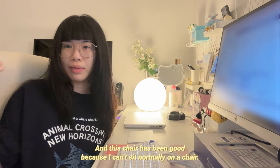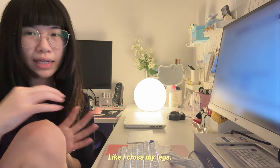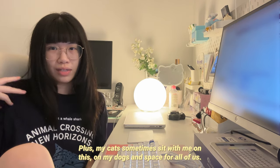But this chair has been good because I can't sit normally on a chair. When I work, I literally do this, or I cross my legs. So this has been wonderful. Plus, my cats sometimes sit with me on this, or my dogs. There's space for all of us.